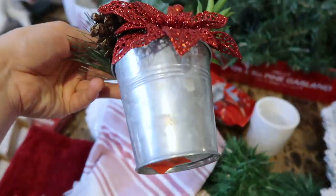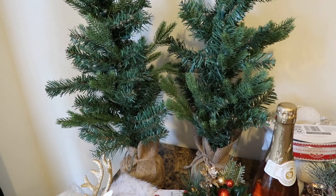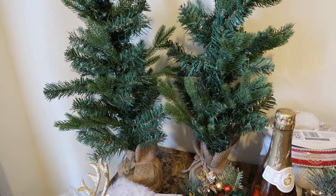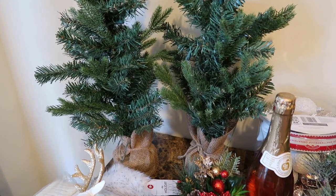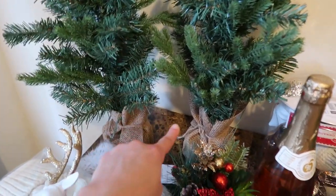I think it's a cute arrangement. It was $2.99 at Ollie's. Okay, moving on to these two guys. Another tip, always get decor on the day after Christmas because it will be half off or even more. And that's how I got these two beautiful trees.